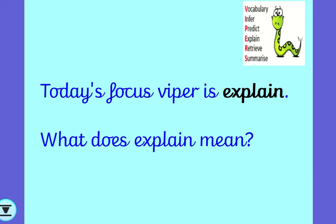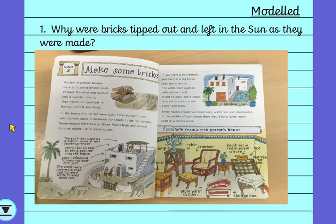So we're going to carry on with our explaining work today. Explaining, remember, is when you explain something that has happened, a little bit like a news reporter. So let's have a read of the text.